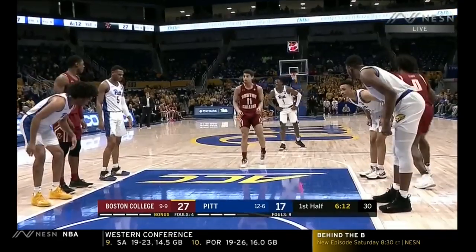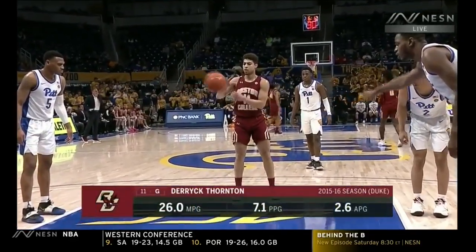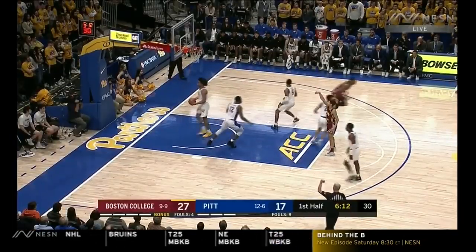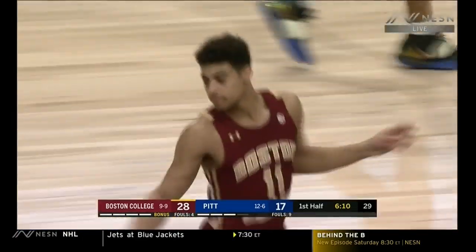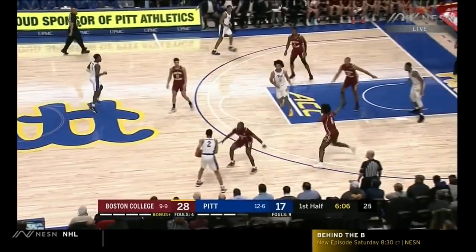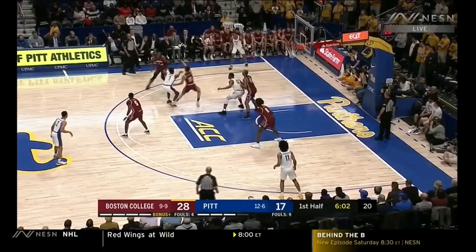Thornton, much traveled out of Los Angeles, California. Originally at Duke and off to Southern California. He was obviously with Duke while Jeff Capel was on the staff there. Tim, and again, another number I'll give you. In ACC play, Boston College coming into this game is a 58% free throw shooting team, and they haven't missed one yet tonight.